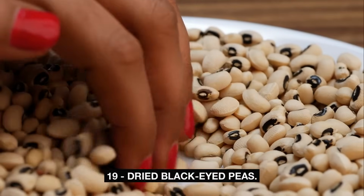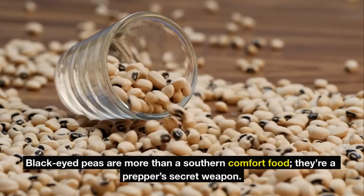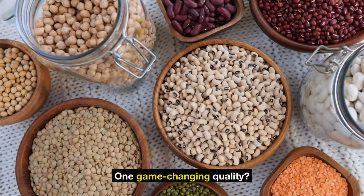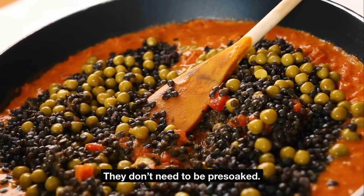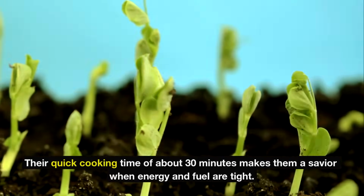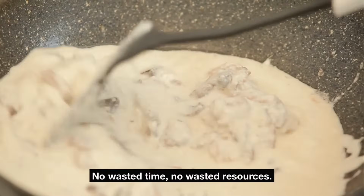19. Dried black-eyed peas. Black-eyed peas are more than a southern comfort food. They're a prepper's secret weapon. One game-changing quality: they don't need to be pre-soaked. Their quick cooking time of about 30 minutes makes them a savior when energy and fuel are tight. No wasted time, no wasted resources.